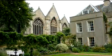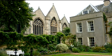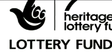I then asked about the recent investigations into the search for the possible site of a castle. Yes, there has been an investigation in Red Cross Meadow, which is the next door field where the ponies are.